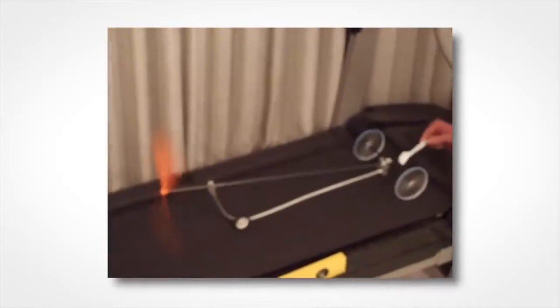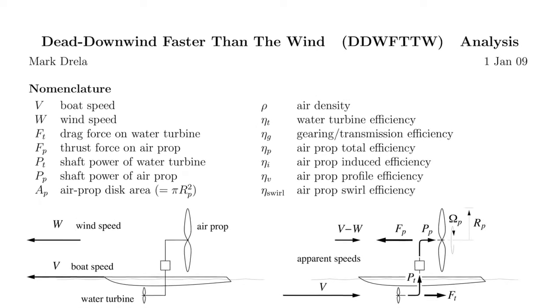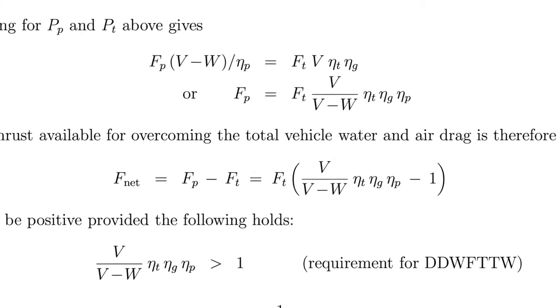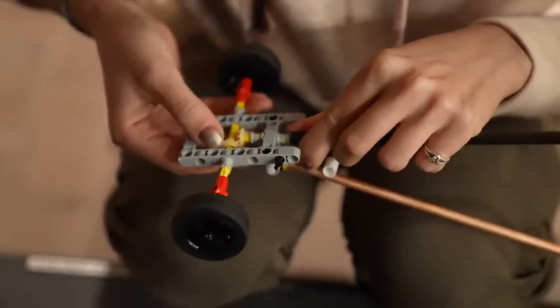But Alex had multiple explanations why these experiments don't actually show what they claim to show. I'd also reviewed the analysis by MIT aero professor Mark Drela. But here too he found problems. His main concern is that the equation for net force includes the difference between the speeds of the car and the wind in the denominator, which seems to replicate the treadmill experiments.